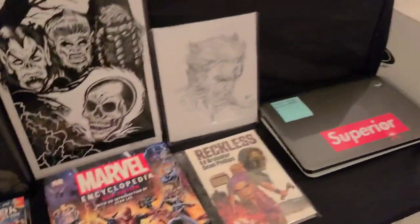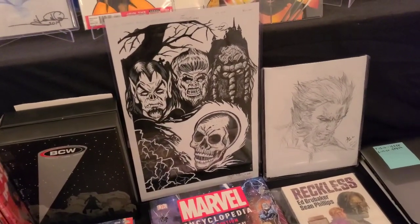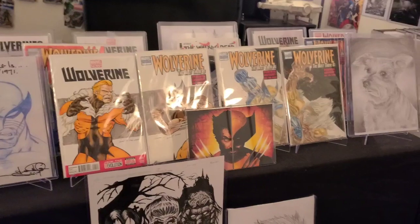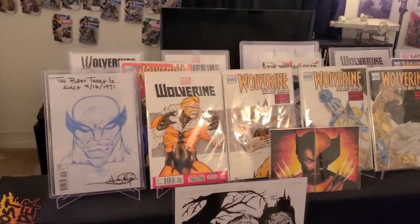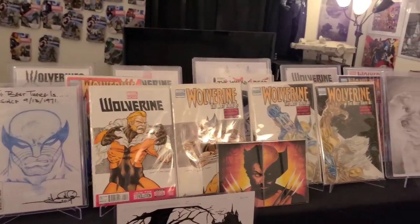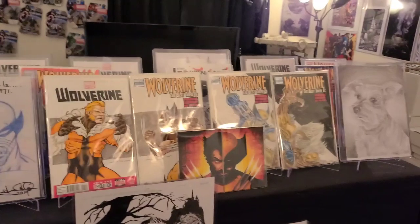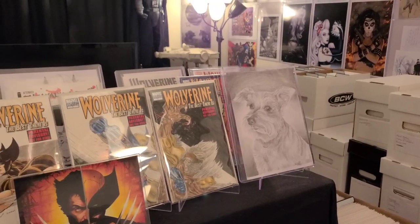my price guide, my laptop, some art prints that I've gotten over the years. These are basically all from YouTubers or Instagram people. All these comic book covers that I have are all from YouTubers, Journal Comics, From Heroes to Icons, and a few other people on Instagram that I commissioned to do them. I'm a big Wolverine fan, so all of these are Wolverine related, except for Miss Haley down here on the end, which was done by Journal Comics.